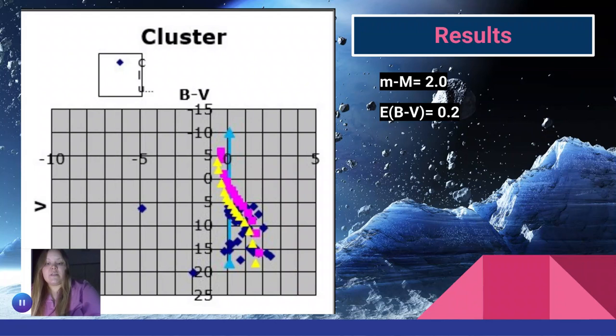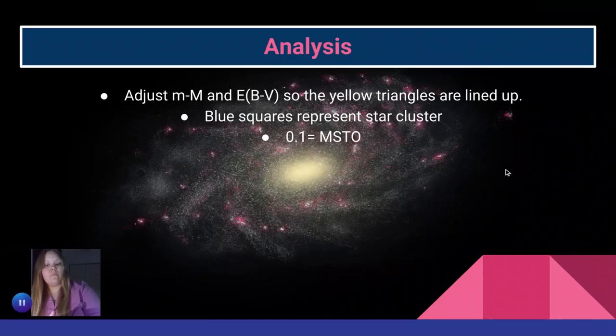So here's my HR diagram on the left here. The yellow triangles are our E(B minus V) and our M minus M, and those are our adjusted values in order to find the median of the star cluster. The individual stars in the cluster, the 40 stars, are the blue squares that you see surrounding the yellow and pink triangle and square there. So our M minus M is over 2.0, and our E(B minus V) is around 0.2.